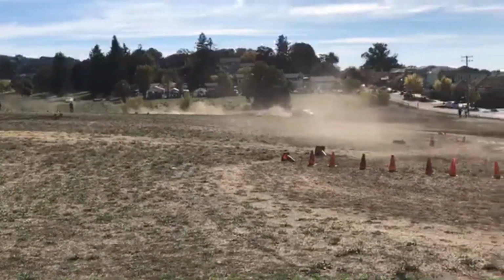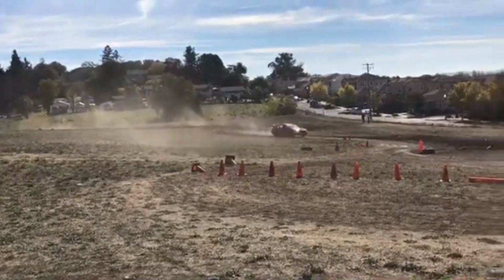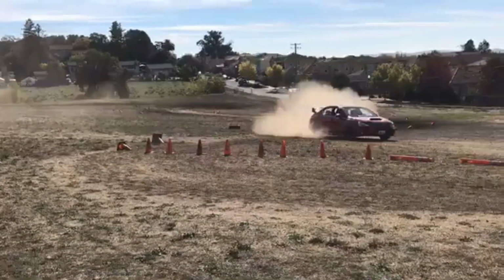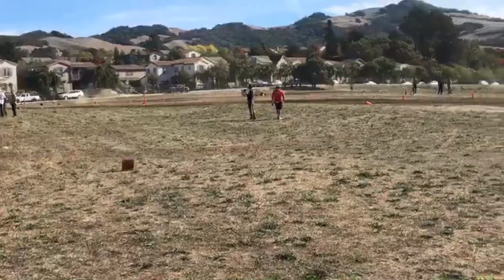Here comes Chris Pacera now as we move ahead to his finish, and he will finish up strong with a 57.794. That will actually be the fastest first run time of anyone on the course.